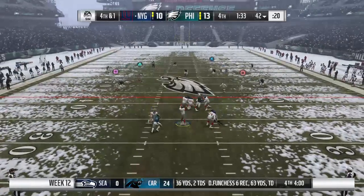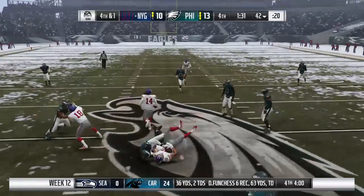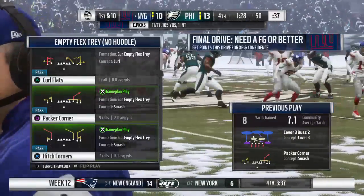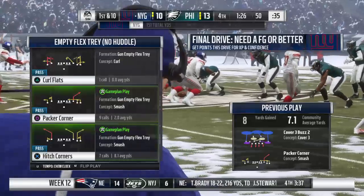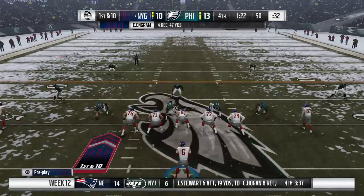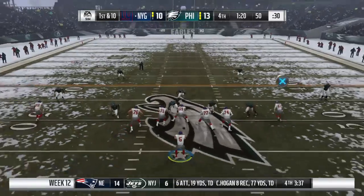As expected, they're going for it to keep the drive alive. They'll complete this to Ingram as tight end. And he's got the first down yardage before being taken down at midfield. They keep the game alive, at least for the moment, as it's a first down.